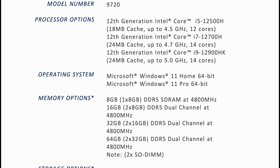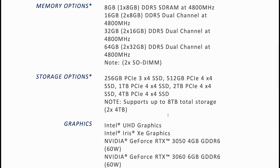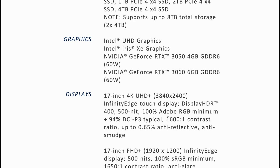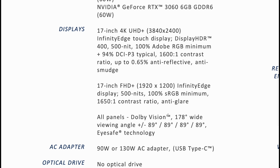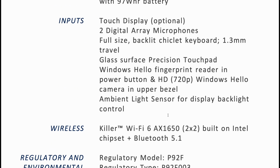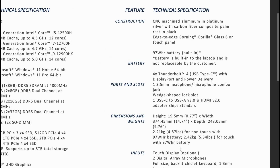12th generation CPUs, 12900 HK, up to 64 gigs, DDR5. Same sort of support for the SSDs there. They are at PCI Express 4 if you didn't know that, both of them. Up to an RTX 3060, which is good because it's got 6 gigabytes of RAM. Same sort of displays there, 4K plus, Full HD plus, and the same thing. Wi-Fi 6, same battery size, 97 watt hours, same pretty much everything else.